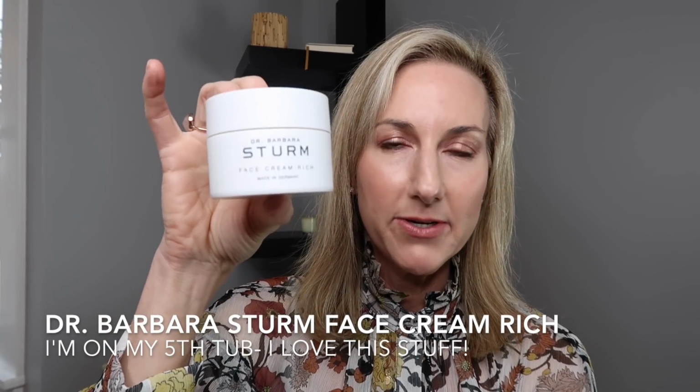And then you guys, I still absolutely love, this is pretty much my basic morning and evening cream. This is Dr. Barbara Sturm. This is the Face Cream Rich. I love this stuff, you guys. This is my 5th little tub of this. And again, it just is super hydrating, super calming to the face.